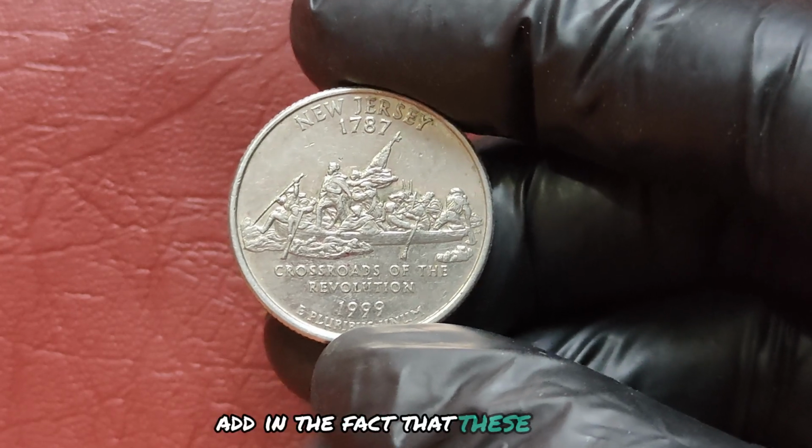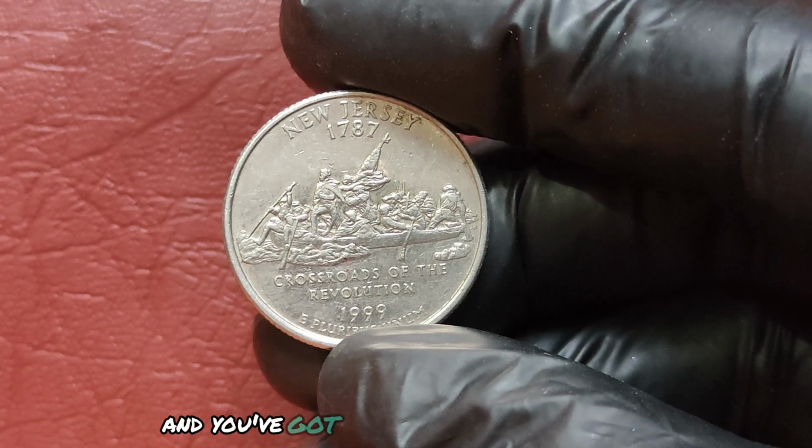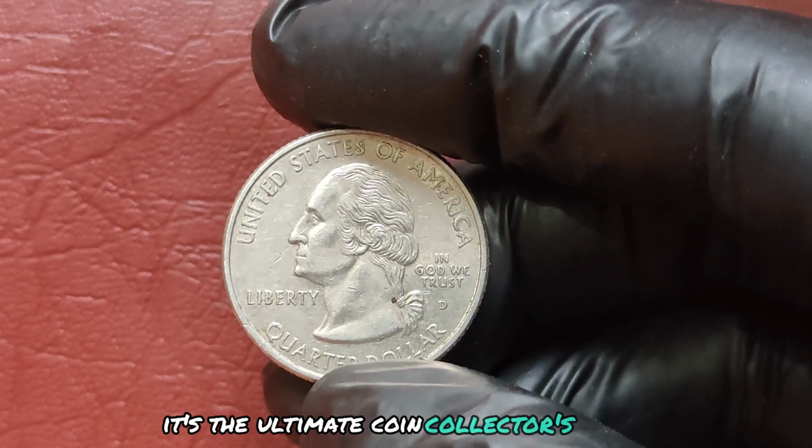Add in the fact that these coins are from the highly collectible State Quarters series, and you've got a perfect storm of rarity, demand, and historical significance. It's the ultimate coin collector's dream.